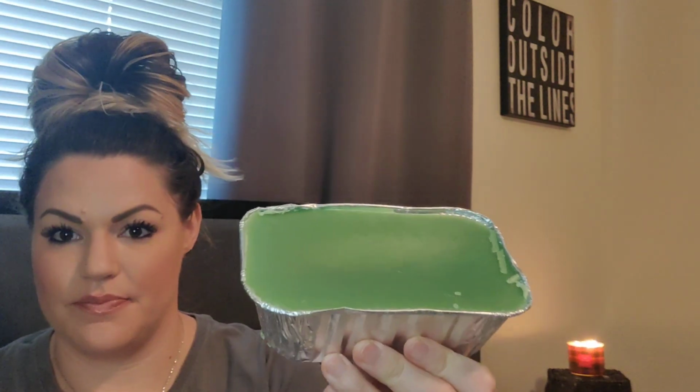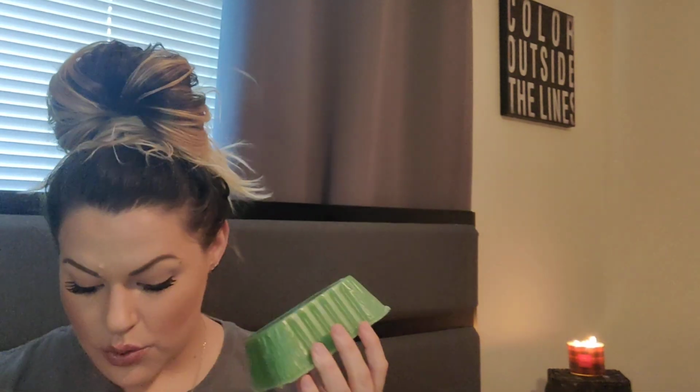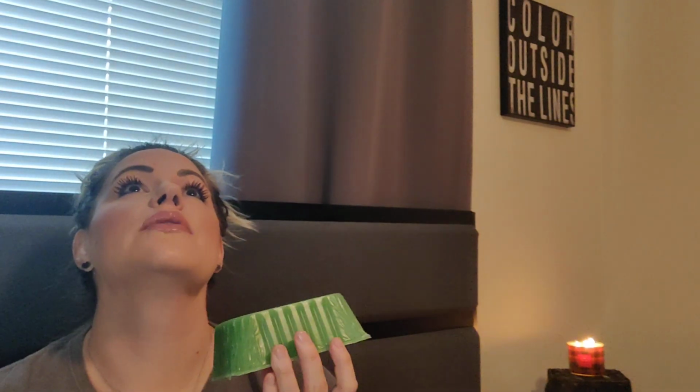Oh my goodness. So this one got a little mushed. Let me see if I can take it out, even though it's kind of bent. It smells like this color. So you get that balsam in there for sure. And there's definite smokiness in it, but the smokiness is not overwhelming. Oh, it's beautiful.